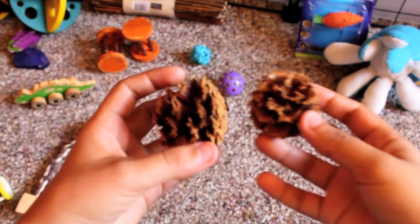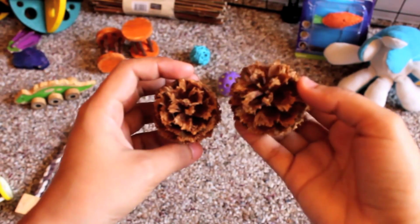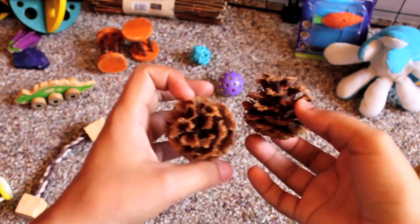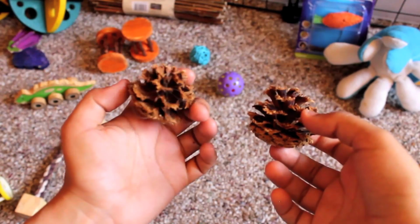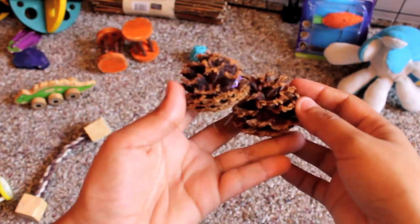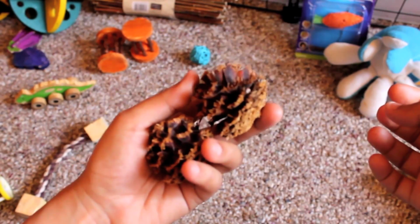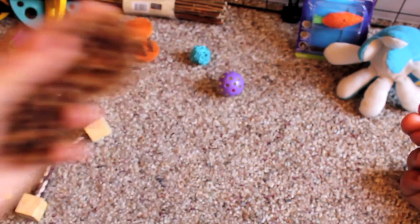Next, I just have some pine cones. All of my guinea pigs absolutely love these, and I've gotten these from quite a few different places. I think these in particular I got from the Bunny Bunch boutique during a Christmas haul with a few items that I purchased for them there, and all of them really seem to like these.